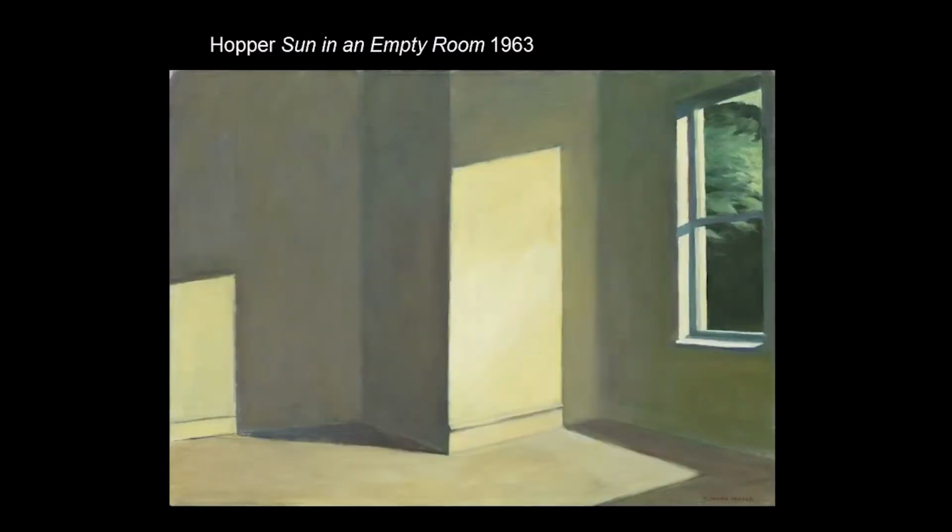Not so Edward Hopper. Hopper's travels and his paintings of his travels reveal next to nothing about his experiences, and he never painted what he and Jo ate for breakfast. Sketching from a distance, Hopper never revealed himself, although when asked what he was after in one of his last paintings, the one we see here, Sun in an Empty Room, painted in 1963, he snapped, "I'm after me."